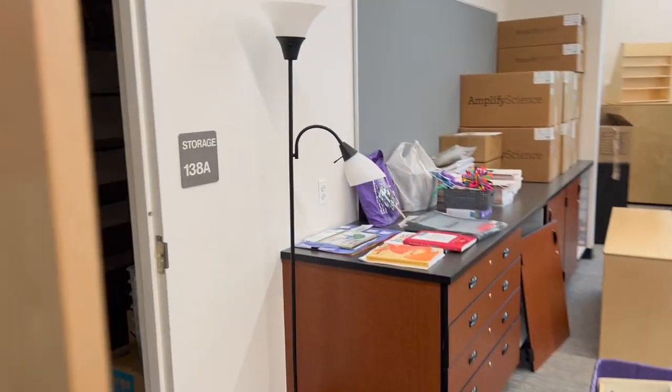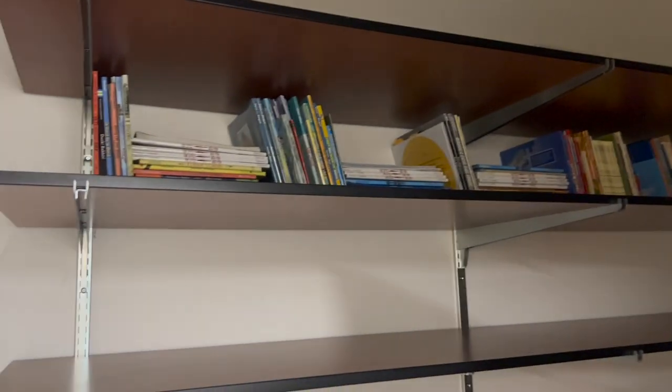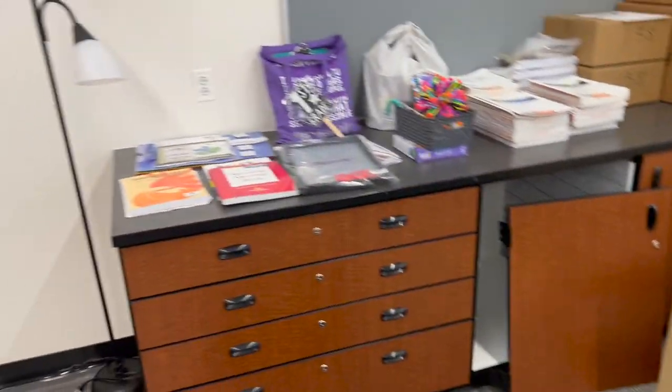Not magnetic, like a pushpin kind of one. I have a very large closet in here. My voice might echo now. These are some extra picture books that my co-teacher found. He left them in here for me to look through. Okay, I did not have this mailbox unit, so I'm very excited that there was an extra one. I asked if they found one, if I could have it.